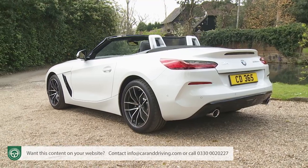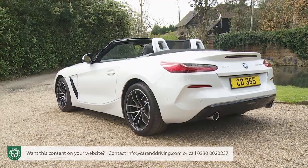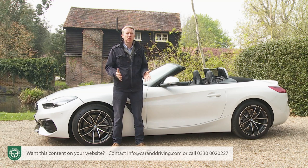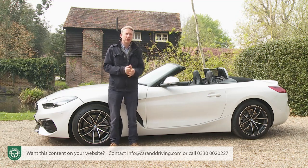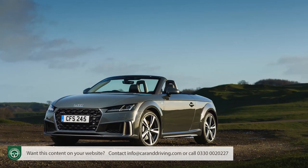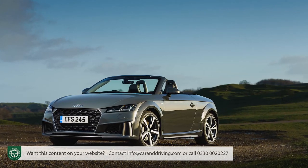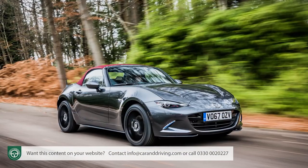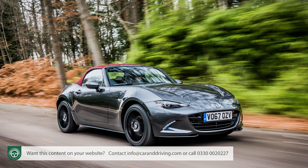This car's 85mm longer than its predecessor, an increase necessary to meet recent pedestrian impact legislation, and a change that also then required further increases in track and overall width to keep the shape in proportion. The result is a car that's a small but potentially significant amount bigger than its direct rivals. 147mm longer and 32mm wider than an Audi TT Roadster, and 191mm longer and 54mm wider than a Mercedes SLC. As for a Mazda MX-5, well, that looks quite tiny in comparison.